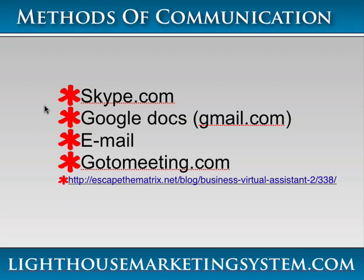Methods of communication. Now, I tend to favor the free methods of communication because in everything that I'm training people on, we already have enough expenses in our business lives, and we're trying to keep those down as much as possible. And I have never found a reason to pay for any tool to work with my VA. I've used Skype, Google Docs, and email to great effect. And by the way, in the workbook, there's a link to a blog post on my blog that has actual pictures of the working Google Docs that I use on a daily basis to work with my VA.